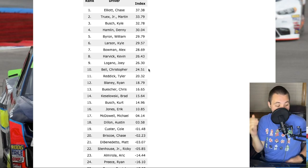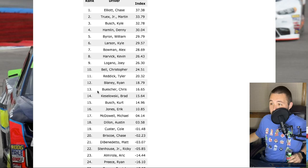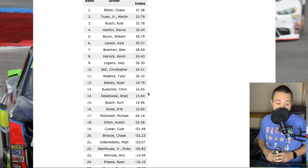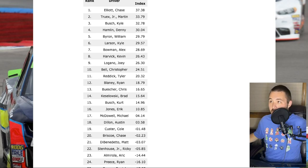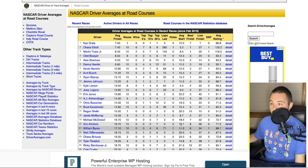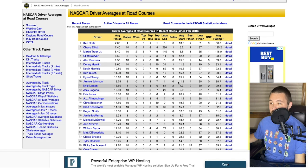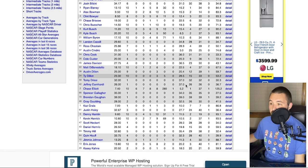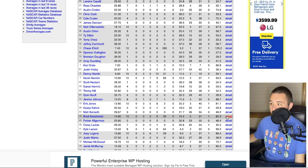I actually wrote that in the article, if you read it, how Buescher's actually projected higher than Brad Keselowski this week. So how often do you see that outside of maybe a superspeedway race? But even then, Keselowski's usually solid in the projections for superspeedway races at Daytona and Talladega.